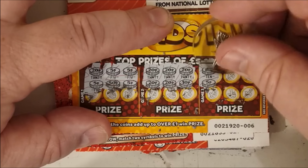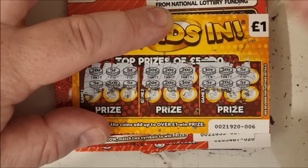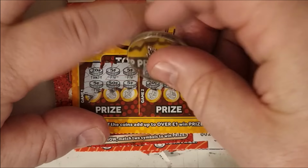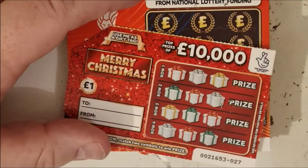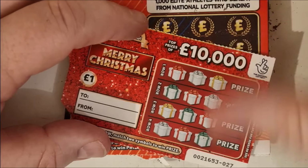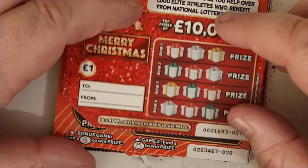Yay. 40, 50, £65 or something like that. A pound. So the pounds have won it. Well, that's pants, isn't it? Oh, come on, £2 cards.